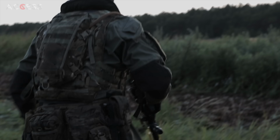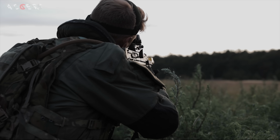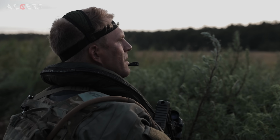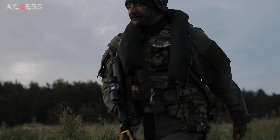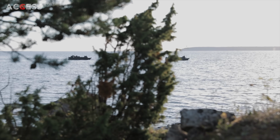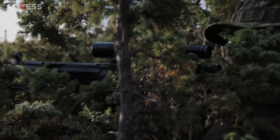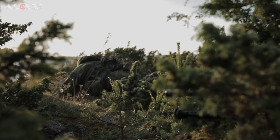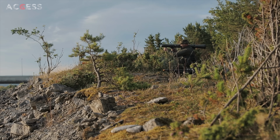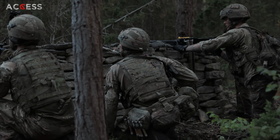Dummy raids were conducted on the other side of the island, allowing the Royal Marines to insert tactically and undetected from an unknown direction. This gave the Marines the upper hand. They yomped across the island and met up with their recce teams, which had been inserted 24 hours prior. It was interesting to see how both these forces operate differently and how they've learned from each other.